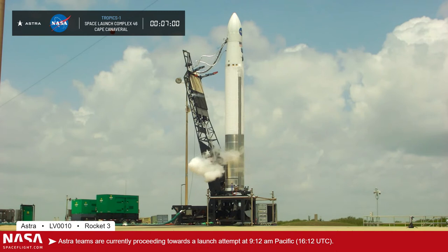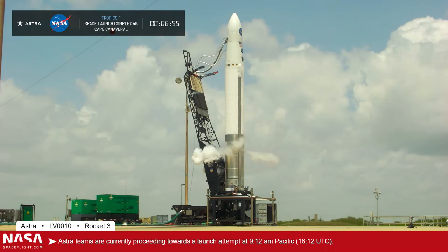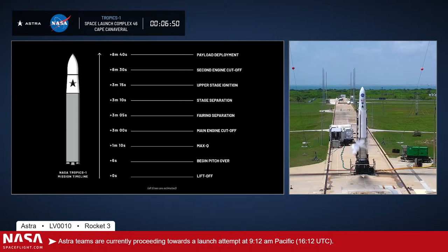All right, so the teams have pulled go for today's launch attempt, under 7 minutes to go. Really quick, let's go ahead and preview what we're expecting to see in just under 7 minutes. Amanda? Yeah, so at T-minus zero, the first stage engines will fire at the full 32,500-pound thrust to start LV-0010's journey towards space. Just 6 seconds into the flight, the onboard guidance will start to pitch the vehicle over towards its orbital trajectory.